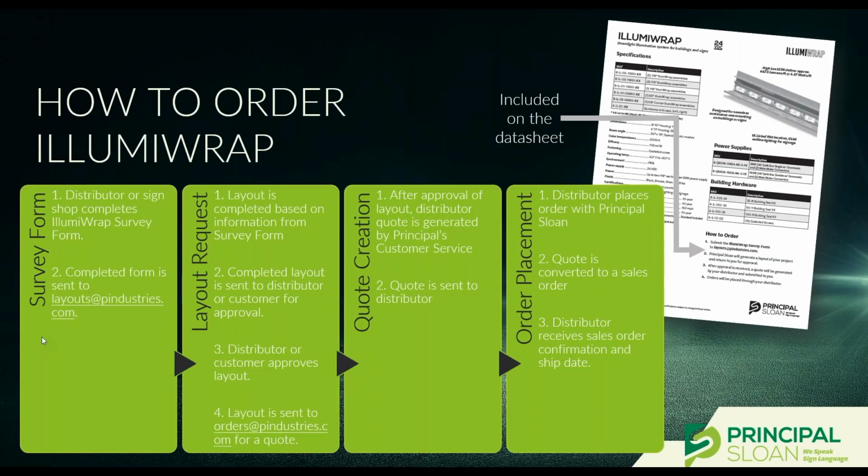So, how to order IllumiWrap. This is kind of our timeline of creating a quote and putting in an order. There's some different collateral. One piece of collateral we have is an IllumiWrap survey form. Basically, this form details the building as a square with sides 1, 2, 3, 4. You literally put in the feet and inches of this building. Let's say it's 4-sided. You pick a color, and that gets sent into us. Now, there might be a question on there about 6-foot forks for a forklift. Do you need a truck that can load and unload, with a loading dock on that truck? Some of that stuff costs extra from a delivery standpoint. This could be hand unloaded.